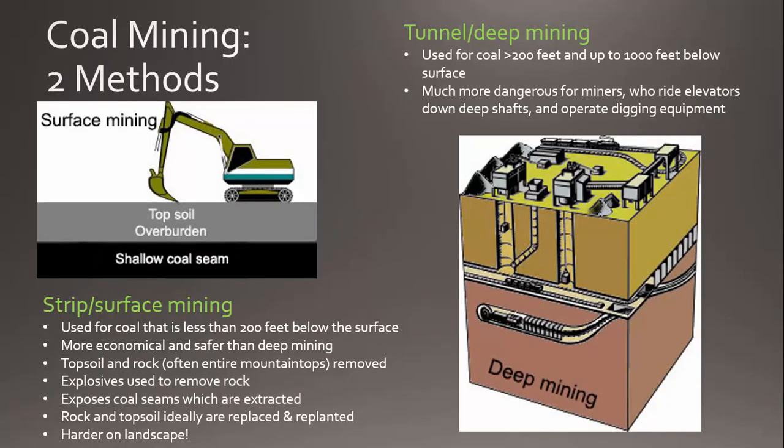Just like with oil and gas, there's more than one way to extract coal, and so while the use of coal is declining in the United States, we are still using coal to make electricity, and so coal is still being mined. There's two ways.